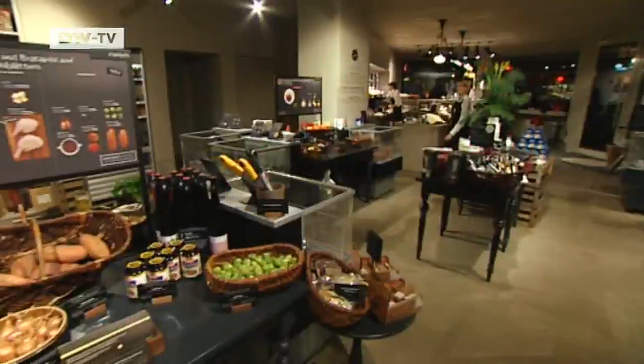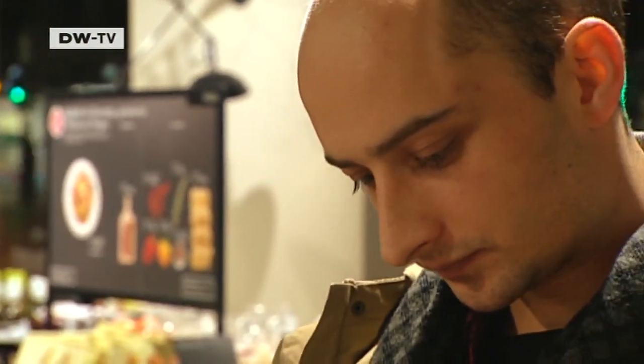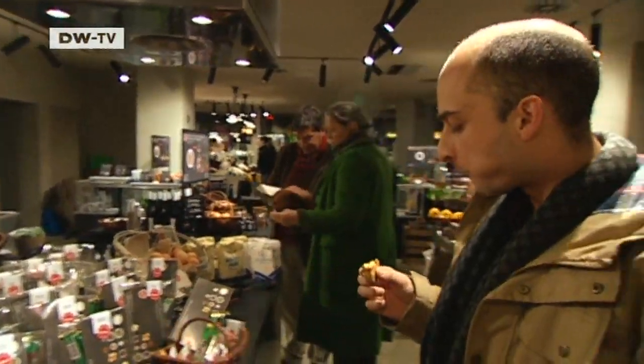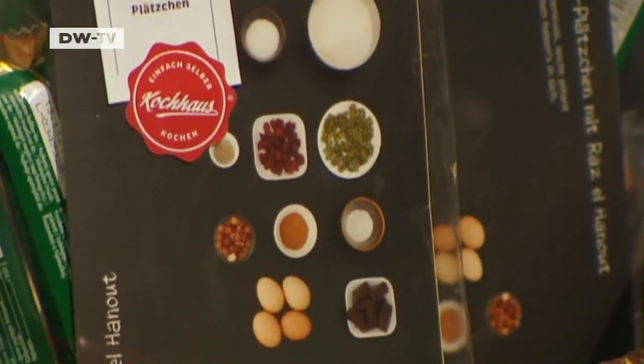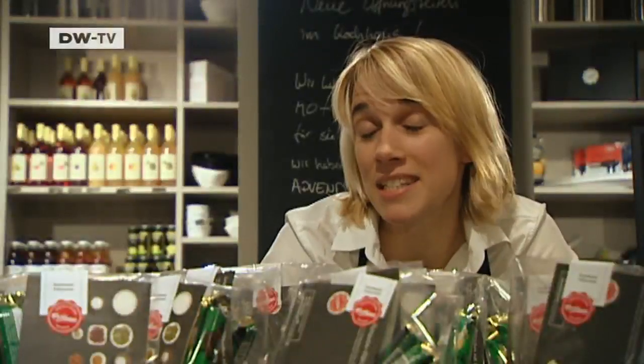Berlin's Kochhaus has developed an unusual cookie recipe, especially for Christmas. The shop offers a service for people who want to cook and bake themselves, but don't want to hunt down all the ingredients. Instead of trawling through cookery books in various shops, customers just choose a featured recipe and pick up the pre-packaged ingredients. It takes away some of the stress and running around.